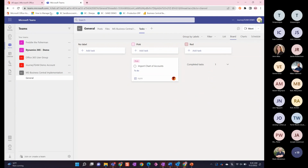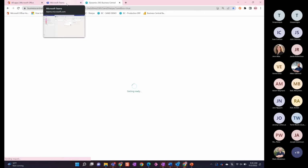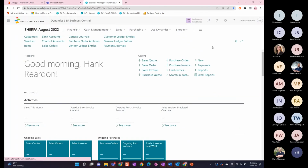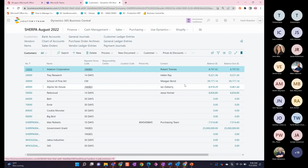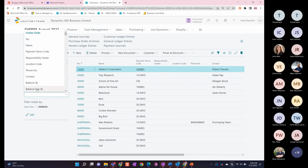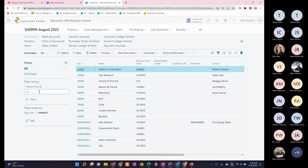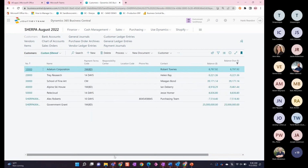So, going back over to the Sherpa side of things, I wanted to show you how the team site will also assist us with some of the different capabilities inside of Business Central. Let's take, for example, that customer list that Kel was talking about, and let's do a really quick filter. Filter this list by anything that has a balance due. I don't care about any of my customers that have no balance due. So now I can see my list with all of my customers that have a balance due.